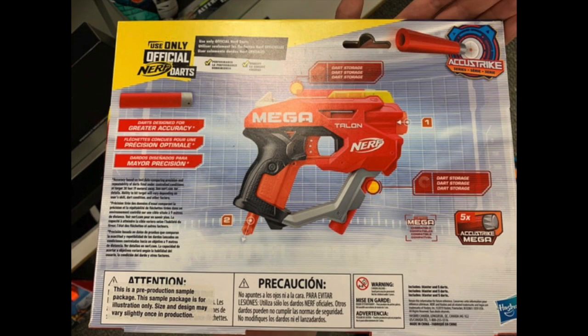After that, we have the Nerf Mega AccuStrike Talon. This is basically a Mega AccuStrike Big Shock with a funny front grip that makes it kind of look like it has a Vector kit on and lets it hold one extra dart. So this is literally just a cosmetic kit for the Big Shock. And this is going to be the exact same firing capacity and everything as a Big Shock, aka it's going to hold one Mega dart, and then in the top it's going to hold one more, and in the front Vector style grip it's going to hold one more for a total of 3. It does include 5 AccuStrike darts, which is nice that they give you some extras. I think this is probably going to retail for $15 or so, but we will see, and it's probably going to be released on January 1st.